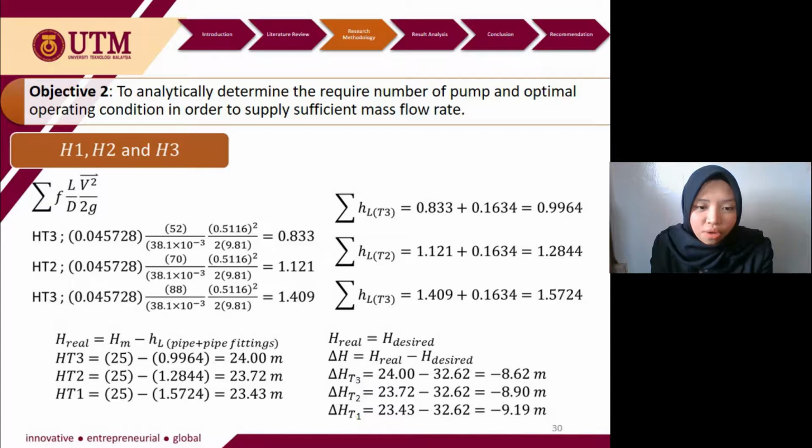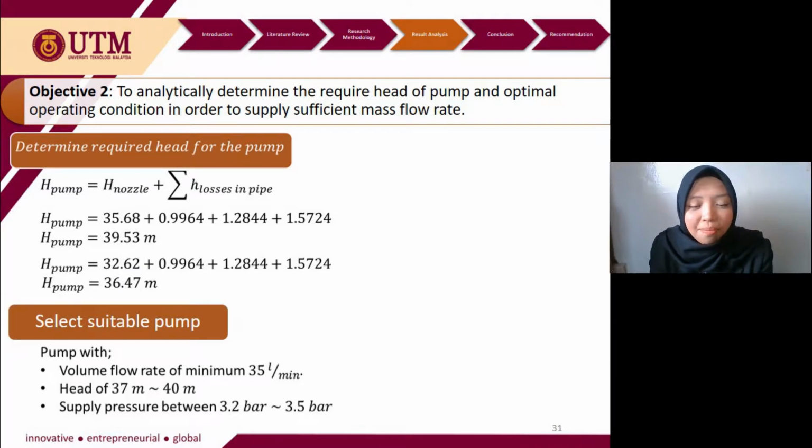So this is the continuation of the calculation. It is found that the difference in head for HT3 is the lowest, and the difference in head for HT1 is the highest with value of negative 9.19 meter head. Hence, the required head for the pump is a minimum of 36.46 meter head and maximum of 39.53 meter head based on the calculated value. Therefore, the suitable pump for the piping system is a pump with 37 to 40 meter head that can supply 35 liters per minute of volume flow rate minimum.